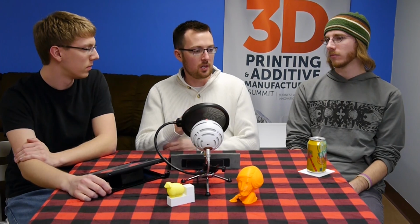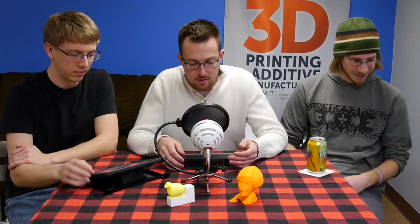There's that much back pressure from the nozzle, and you're still pulling it through a plastic tube. Yeah. You have your filament guide, so there's still that friction from the tube. I don't think it's any different. It's just in a different spot. But I don't know enough about it to say one way or the other.